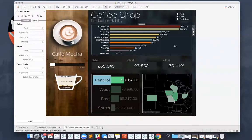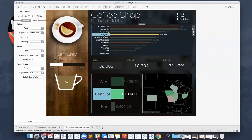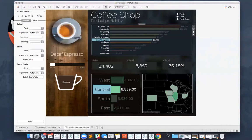So we added a secondary data source that made the side panel possible, so that it encouraged you to click. If you want to click on another coffee and see how it's performing, you actually get a different recipe and everything like that. For this exercise, it was kind of a bell and a whistle and showing off. We'll go into how we built this in another webinar.